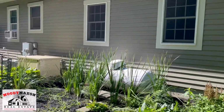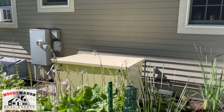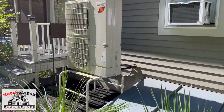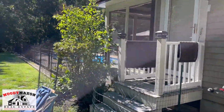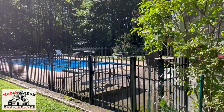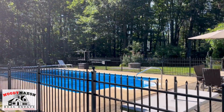There's your propane tank, which feeds obviously the fireplaces and your generator right there. It's got a bulkhead to get downstairs to the basement, your HVAC system. There's your screen porch that overlooks the pool, and that screen porch is really large. I'll give you a view of that in just a moment, overlooking the pool.